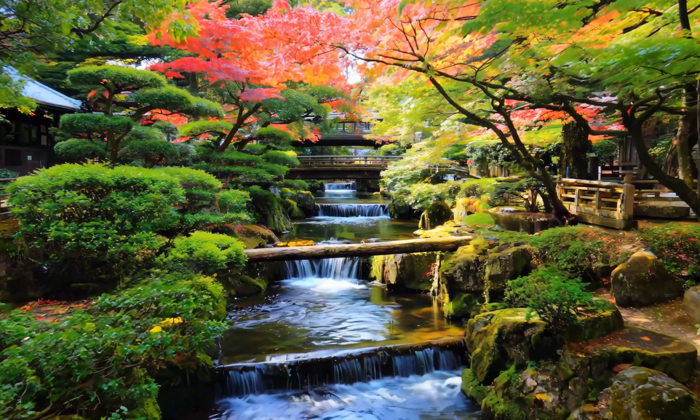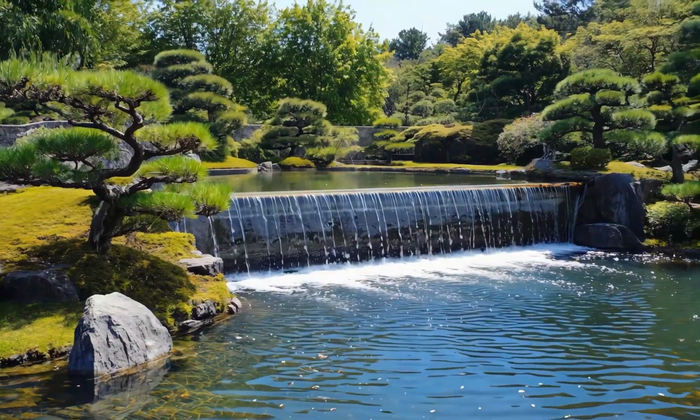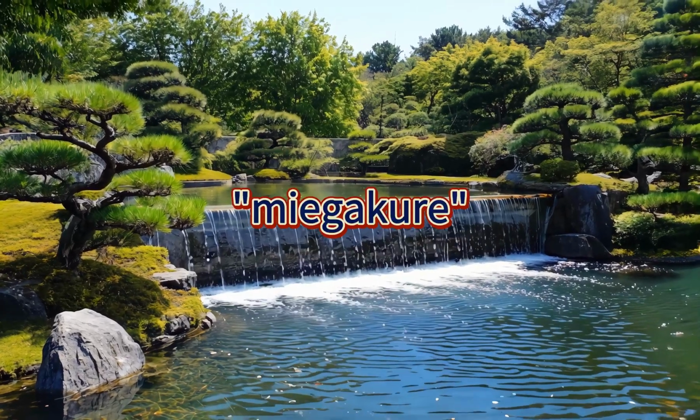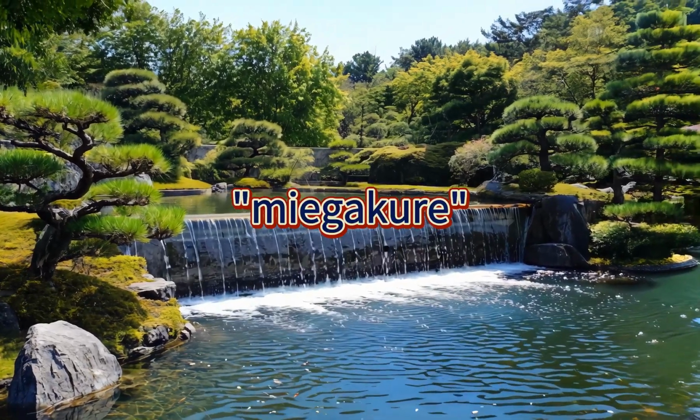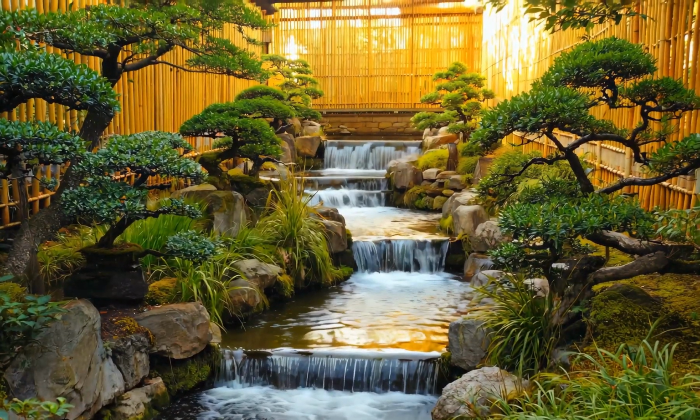Their paths meander and disappear behind plantings or stones, creating mystery and encouraging exploration. This concept, called miegakure, or hide and reveal, turns a simple walk along a stream into a journey of discovery.